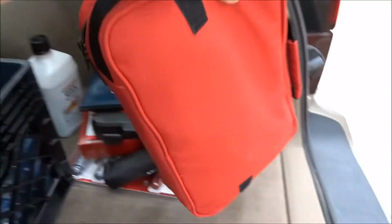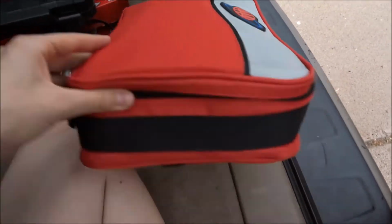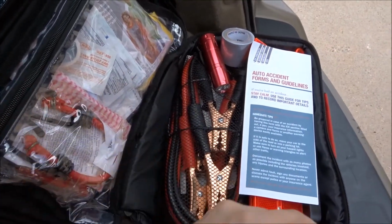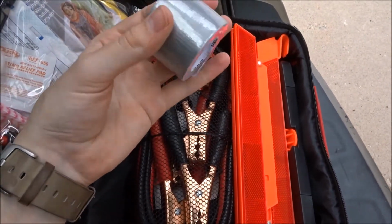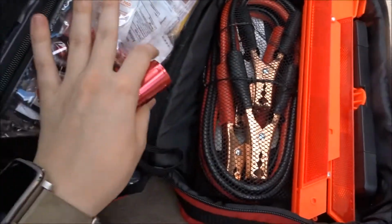And then I have this kit, which is basically a road maintenance kit that AAA does. So in here we just have a bunch of useful stuff that you might need while you're on the road, such as duct tape. I think that's always useful to have. You never know when you might need duct tape. A flashlight, and there's batteries in here somewhere.